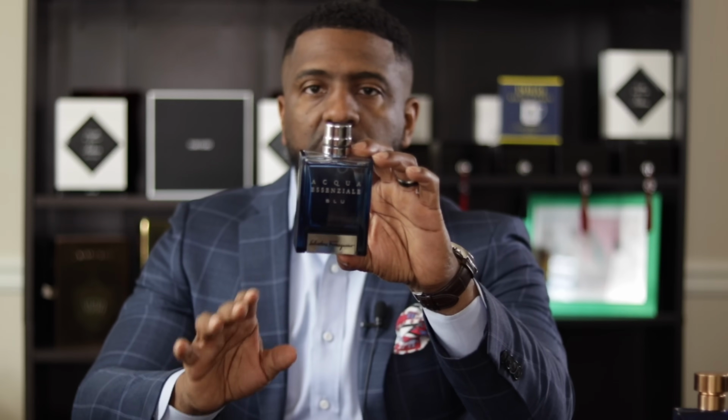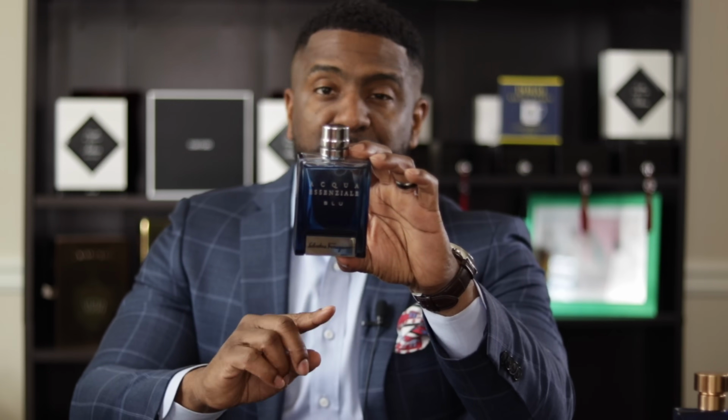So just like the previous fragrance that I talked about, Dunhill Desire Blue, go get this. Go get this if you like fresh, clean blue fragrances. And if you like the first two fragrances that I'm going to talk about, the 1 and 2 spot on this list, which I'm about to talk about, go get this one from the House of Salvatore Ferragamo. This one is Acqua Essenziale Blue.